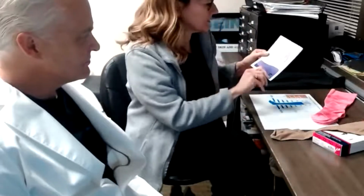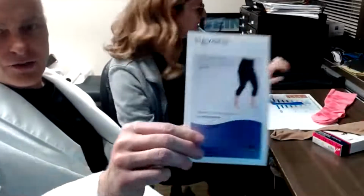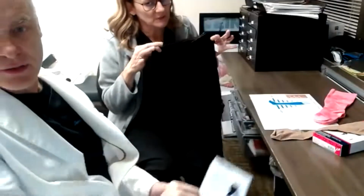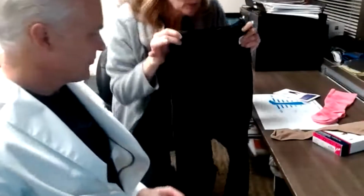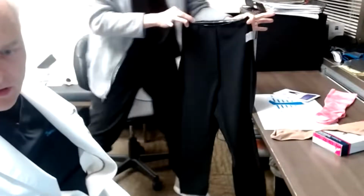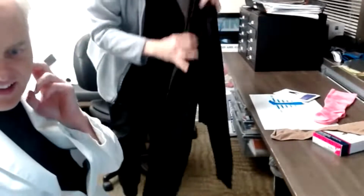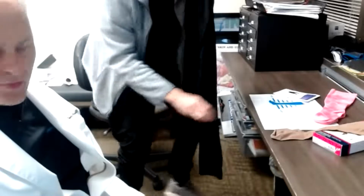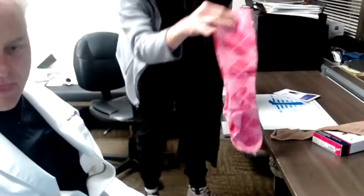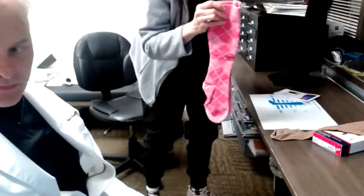One of the most popular, I'm going to say probably, is a capri. It used to be that all that was available was pantyhose, and those were pretty awful. So this is a capri, and you can't see it because it's black, and I'm black. There we go, that's a little better. But then what you would want to put on with this would be a stocking. And again, with the gradient pressure, you've kind of layered that there, if you will.